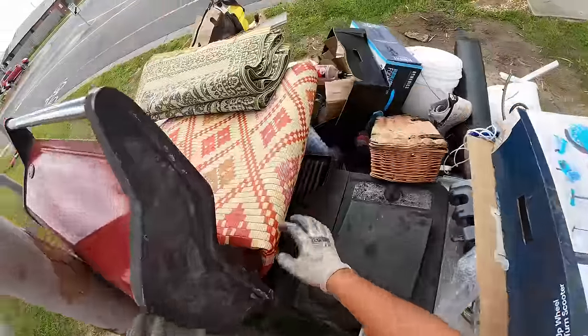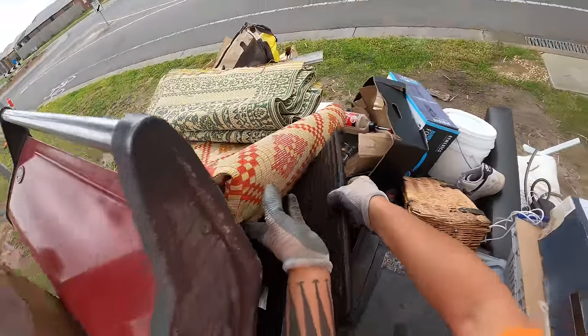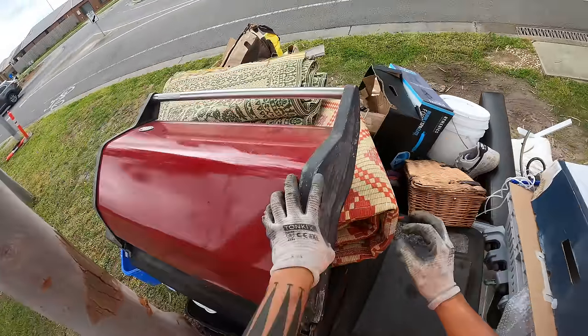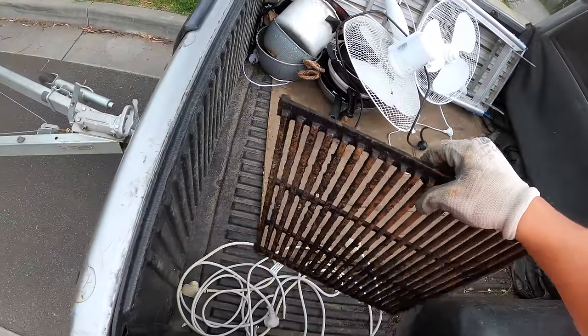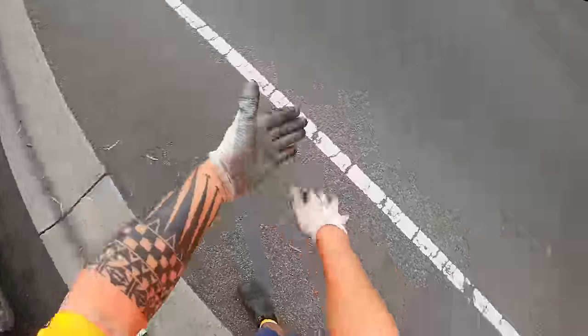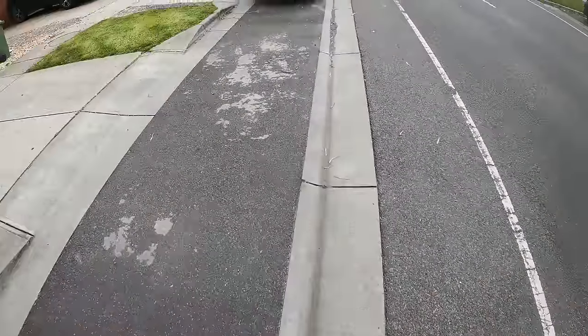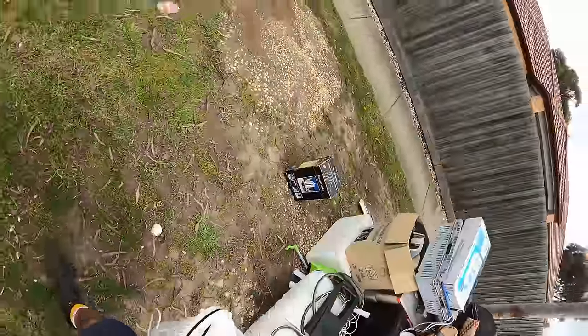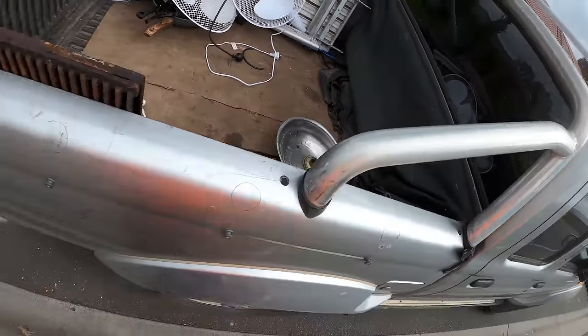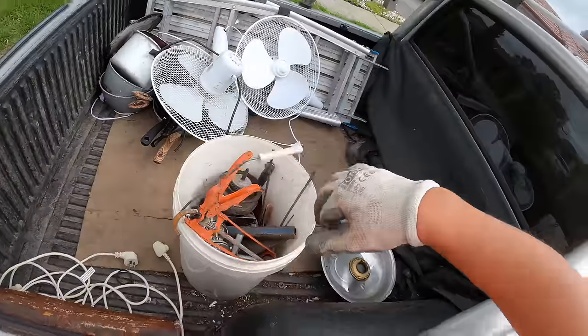Oh, nasty. I don't think they ever clean their barbecue. Yeah. Wow. Sheesh, that's heavy. Oh my god. Yeah.